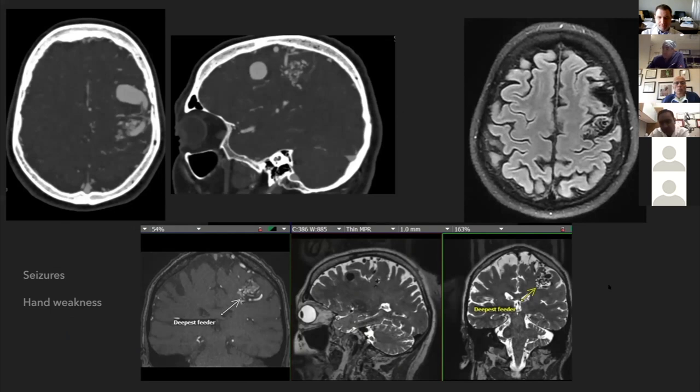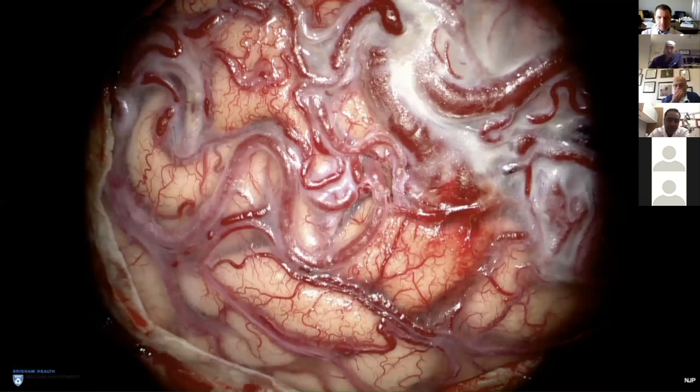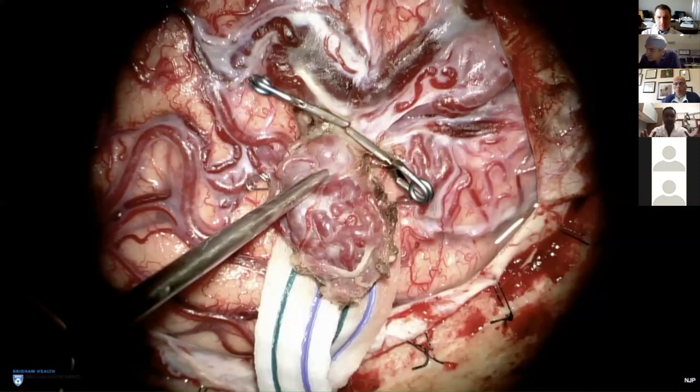So again, same concept, how to do. There's some still photographs of the AVM going to the bottom, taking out that deep feeding vein. But also remember, just doing an arachnoid dissection is the first step.